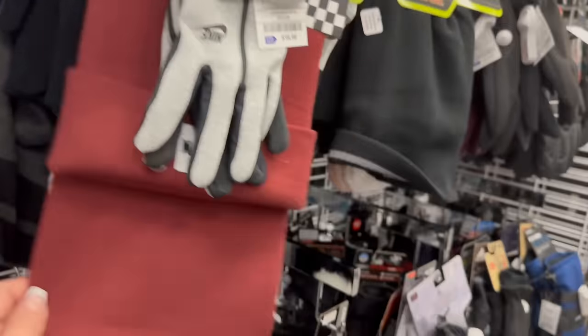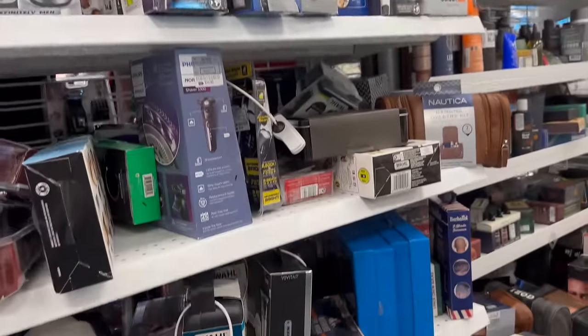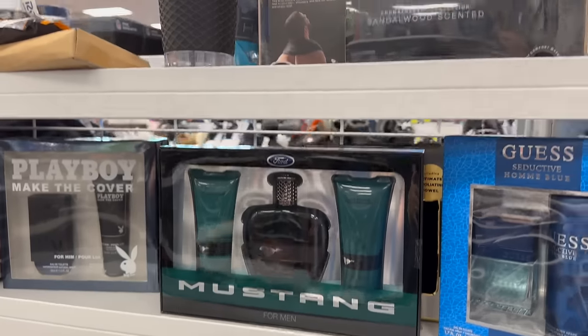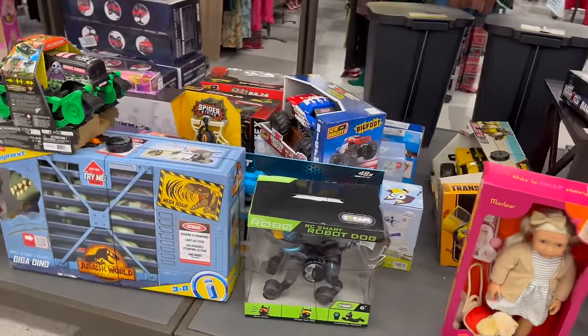I do like their selection of gloves here. I felt like at Burlington they had a lot more snow ones. Any type of clippers you can possibly imagine for beards and for hair, any type of shavings and cologne. They did have a smaller section there, but I think there's a lot more for the men here.